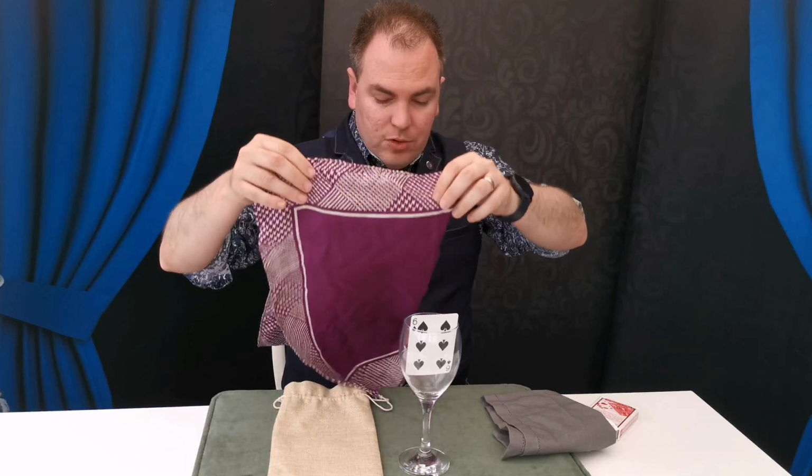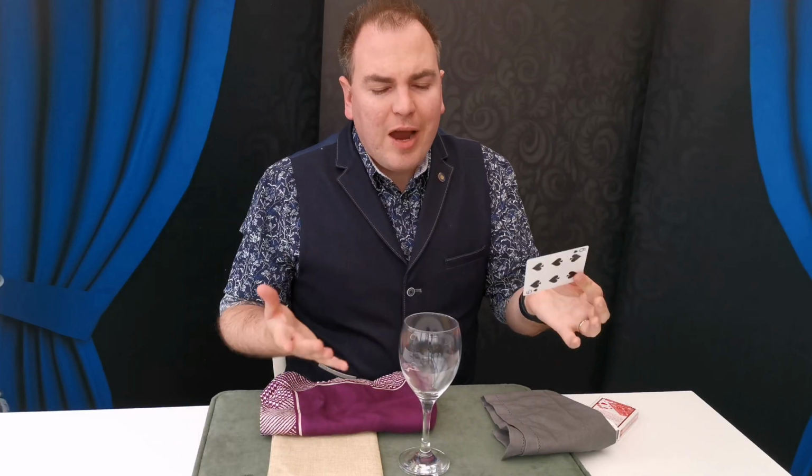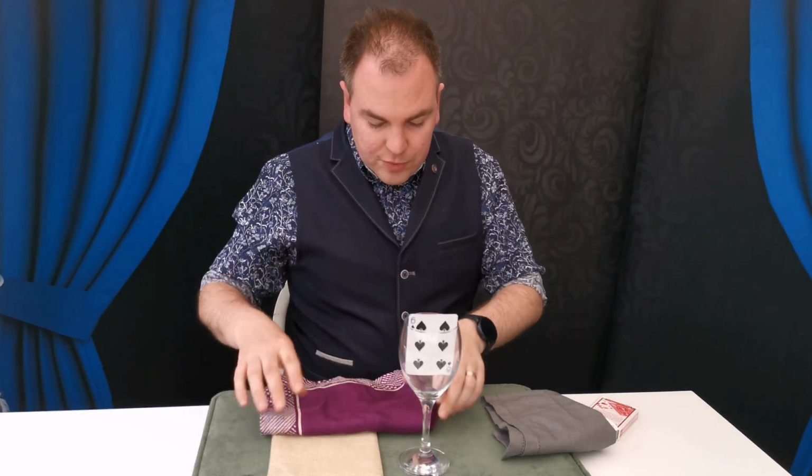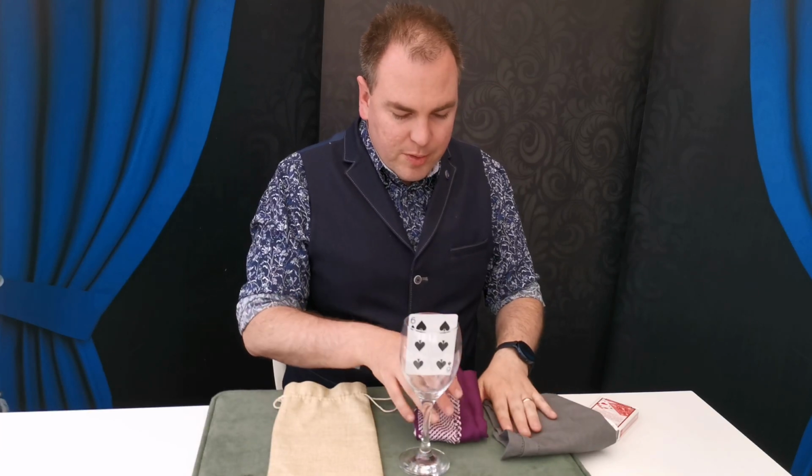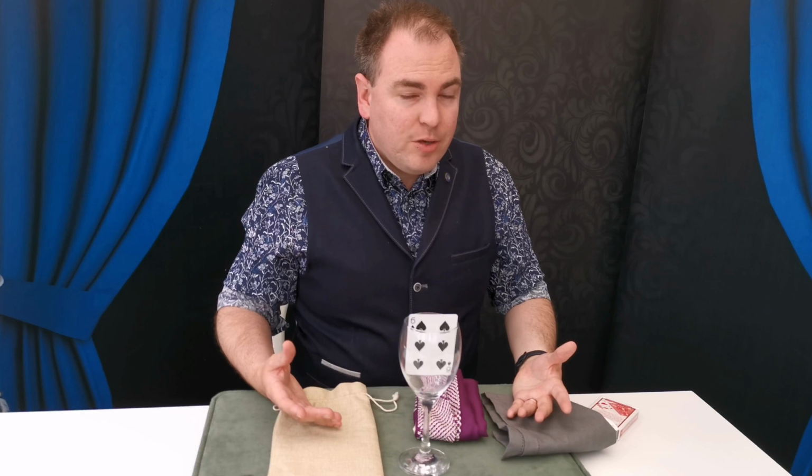So we've talked a bit about what I put in the glass. You don't have to put anything in, I use a card. We've talked about the silks or the napkin that it's supplied with. You can do it with any napkin at a venue. So if you wanted, you really could take the gimmick around with you if you were so inclined, and you could use a venue's own napkin.